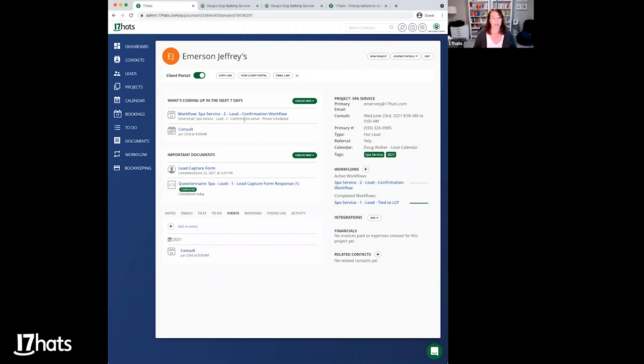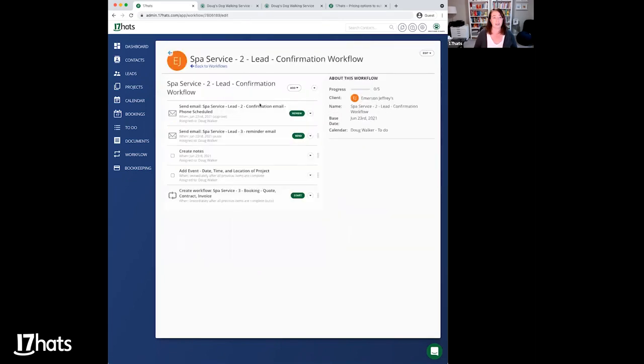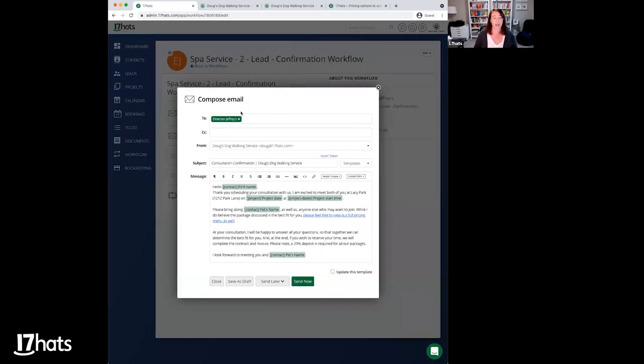We can see that the first step of this new workflow is that I need to send a confirmation email. So let's take a look at that. I'm going to hit review. And this is the email template that we use to send our confirmations to our clients. The way that all of this personalization is happening automatically is through these green fields right here. These are called tokens. And 17 Hats has a huge list of tokens that you can use to insert information automatically into your emails. But the really cool thing is that 17 Hats allows you to create your own custom tokens. So for example, we are a dog walking and dog spa company.